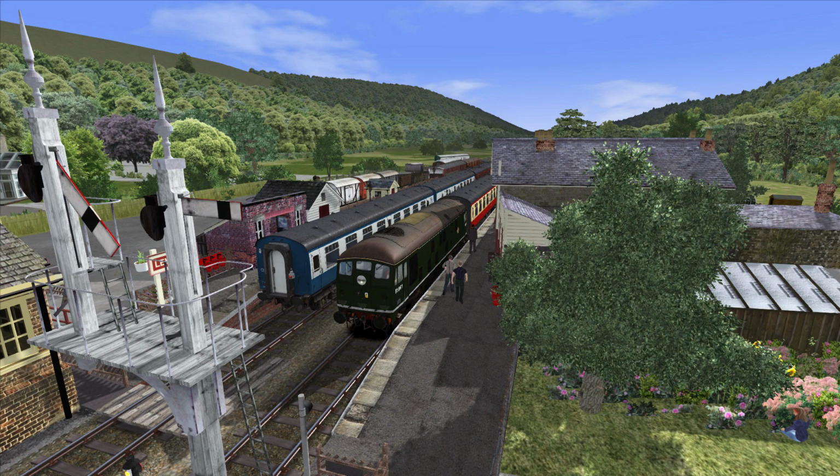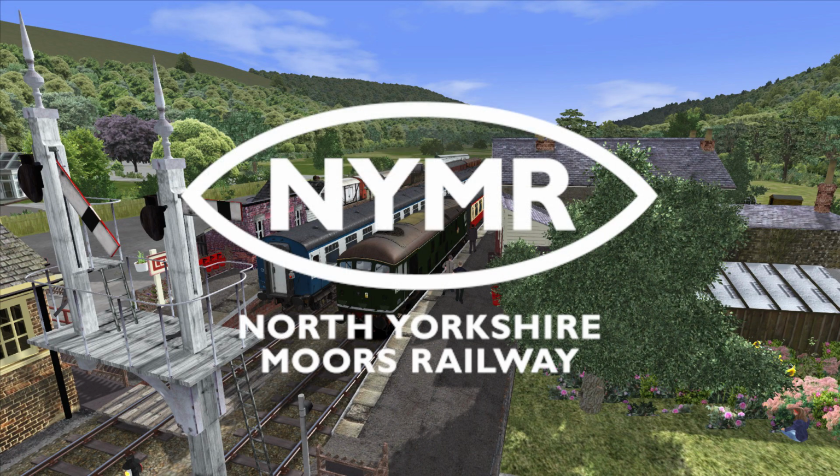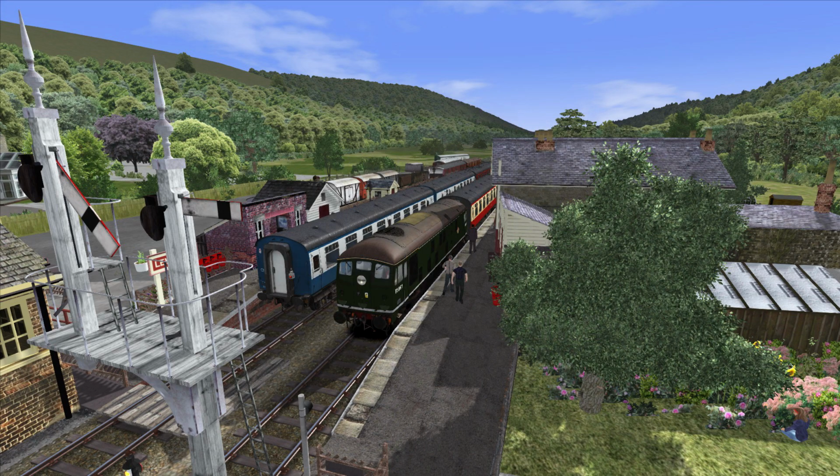So now we've got that out of the way, let's go through some of the changes for this new version of the route compared to the old version, Whitby and Pickering Heritage Railway. For starters, we got the company logo right, so we now can call it by its official name of the North Yorkshire Moors Railway instead of the Whitby and Pickering Heritage Railway as it was originally.